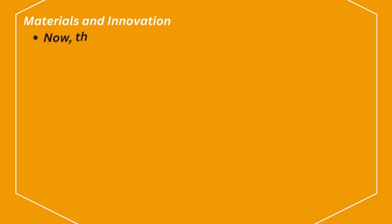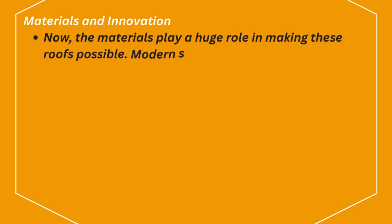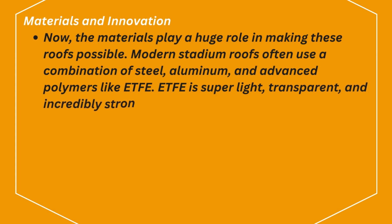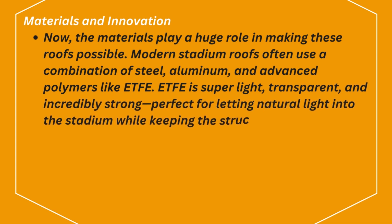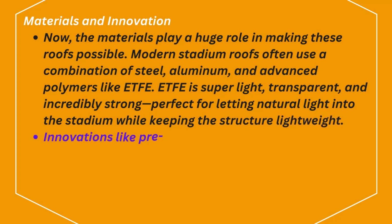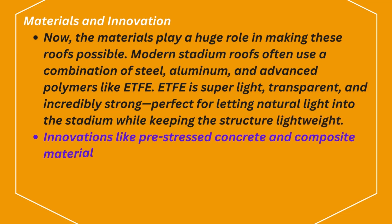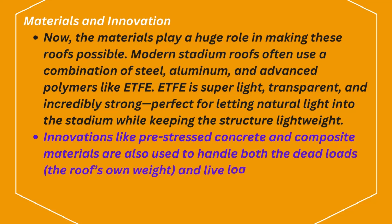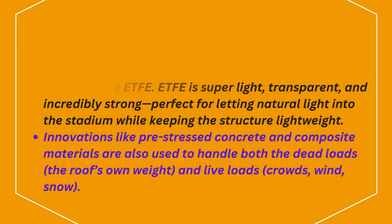Materials and innovation. Now, the materials play a huge role in making these roofs possible. Modern stadium roofs often use a combination of steel, aluminum, and advanced polymers like ETFE. ETFE is super light, transparent, and incredibly strong, perfect for letting natural light into the stadium while keeping the structure lightweight. Innovations like pre-stressed concrete and composite materials are also used to handle both the dead loads, the roof's own weight, and live loads, crowds, wind, snow.